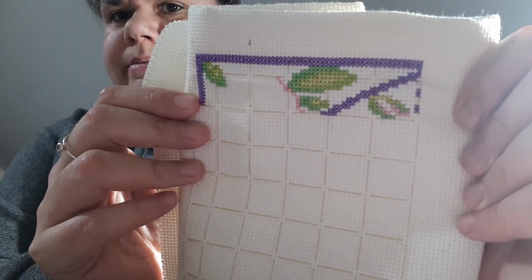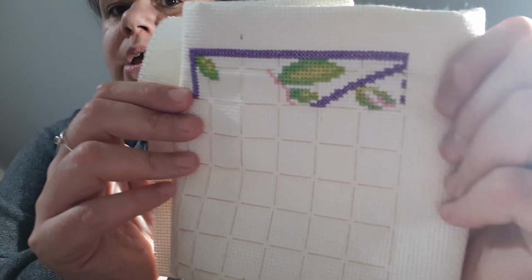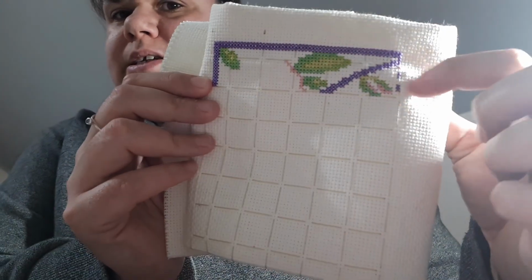So yeah, that's where I am. So this is what I've done. And I don't know what's in. Not a lot left. Not a lot was completed. I just started this and I just started that.